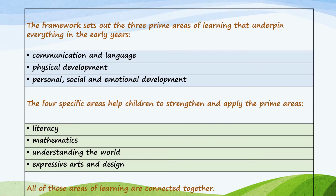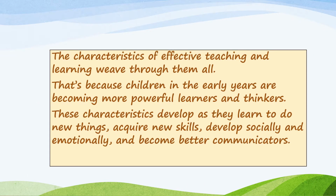The framework sets out the three prime areas of learning that underpin everything in the early years: communication and language, physical development, personal, social, and emotional development. The four specific areas help children to strengthen and apply the prime areas: literacy, mathematics, understanding the world, expressive arts and design. All of those areas of learning are connected together. The characteristics of effective teaching and learning weave through them all. That's because children in the early years are becoming more powerful learners and thinkers. These characteristics develop as they learn to do new things, acquire new skills, develop socially and emotionally, and become better communicators.